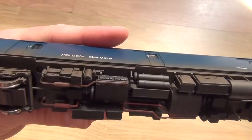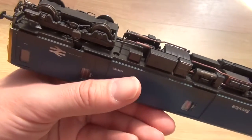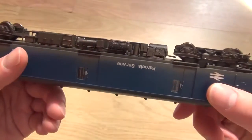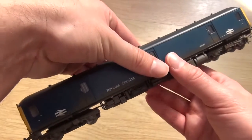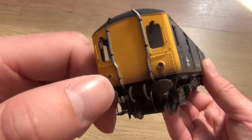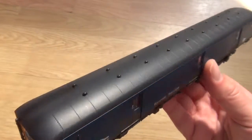Look at all that. You can see the radiator grills and flywheels and the transmission. Everything is really nice. This is well worth the money, folks. It is just so well done. Heljan, you keep doing it again and again. You really are giving Bachmann and Hornby a run for their money. Again, I'm assuming that there's going to be lights there. We've got rivets. We've got metal bits where there's supposed to be metal bits.